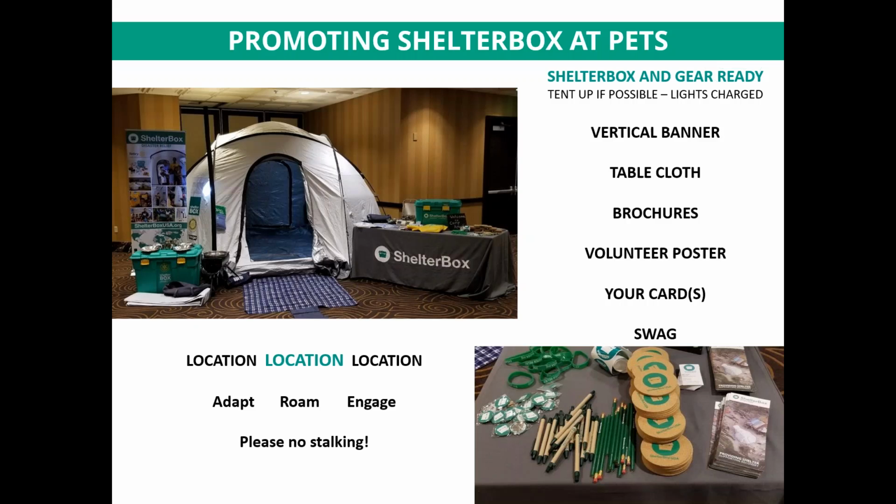So basically, promoting ShelterBox is to have your gear up and ready, have your solar lights charged. Those are the little things that make a big difference. I always hate it when I go to start a solar light and it doesn't work. It's not the best foot to start out on. So make sure lights are charged. Have a vertical banner if one's in your possession. Use the ShelterBox tablecloths. Have plenty of brochures. The volunteer poster that I think Sheree already sent out, and it's available on a portal, I'm sure. Have plenty of business cards. Have some ShelterBox swag to give to the Rotary clubs, and if at all possible, find a great location.